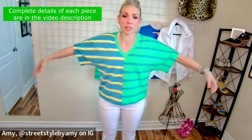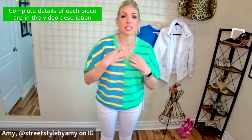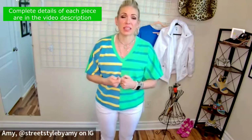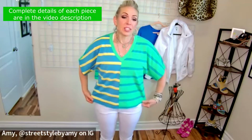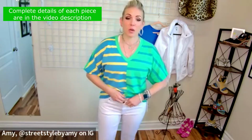Now, one thing about this top, I could tell it was going to be quite boxy. So I did size down. Typically my shirts that I wear are a size small, and I thought, I'm just going to size down to an extra small in the top, just because I had this gut instinct that I would like it better a size down. Now, it's not as oversized as I thought it was going to be. So I actually think I would have been fine in the small, but I really, really love how the extra small is fitting. It doesn't feel so overwhelming.